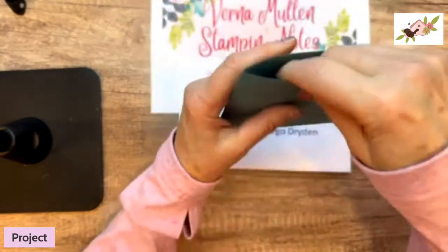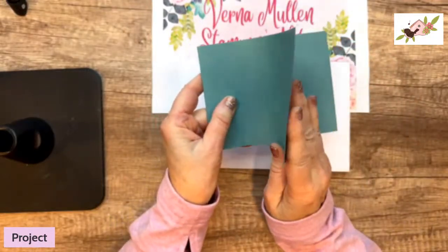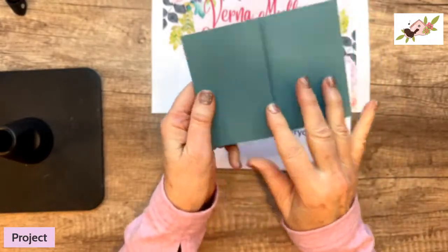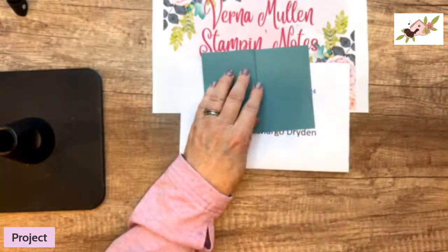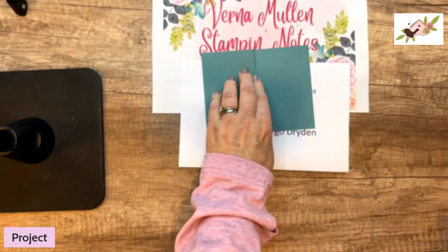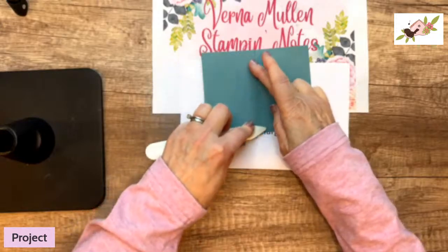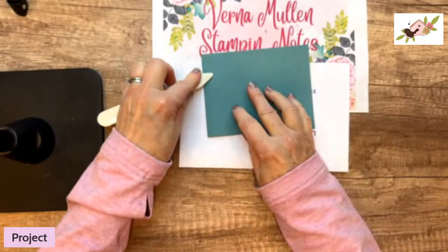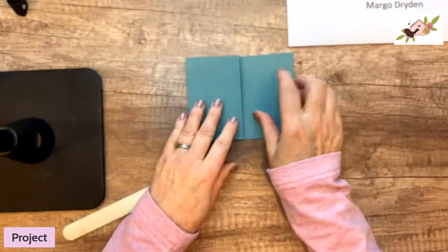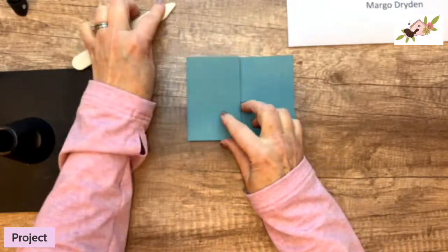Set that down. The other thing is, if you just want to fold it and not score it, you can fold it in half and then flip this back and fold it, have this edge meet where your fold is. And we're going to burnish that with a bone folder because that breaks down those fibers. Just like this. And like that. Okay, and I'm going to move these out of the way just so I don't get something on them like glue or ink.